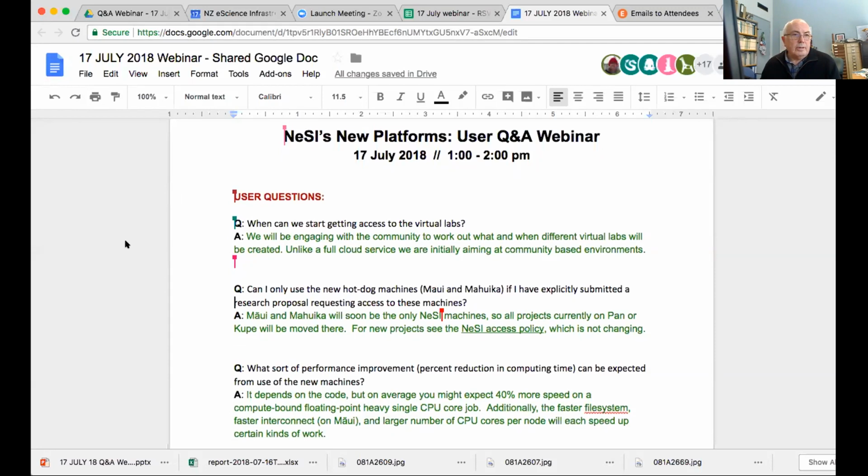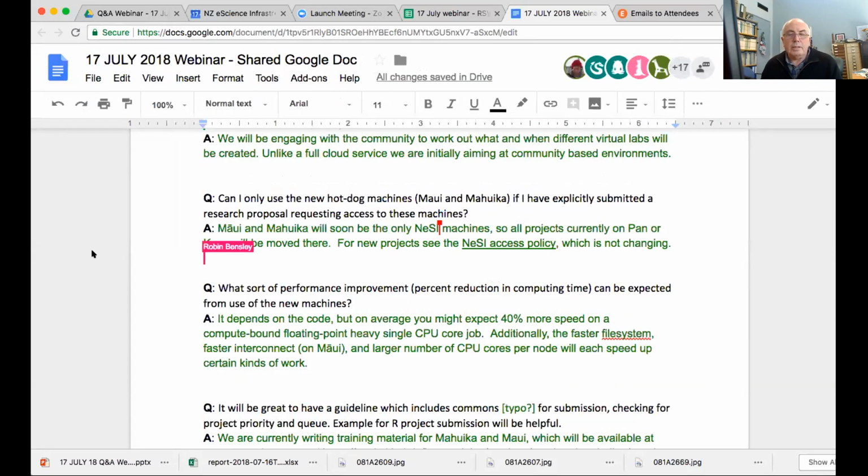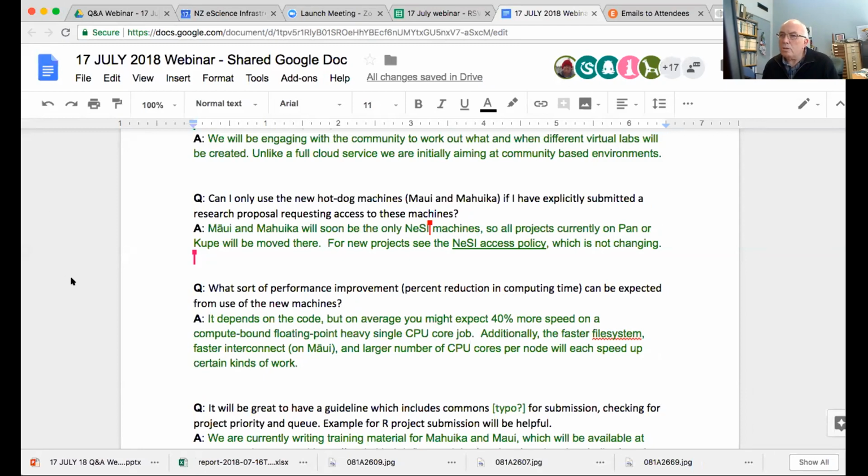So can I only use the new machines if I have explicitly submitted a proposal requesting access to these machines? Well, because these become the replacement machines for Fitzroy and PAN, if you are a NeSI researcher and you are applying for access, you will be given an allocation, assuming you pass the tests. You will be given an allocation on these machines, and as I said, on the new user support portal, we'll make clear how each of the types of proposals are in fact assessed, so you can see and understand that more clearly. If the person who asked the question and I haven't answered it to your satisfaction, jump in and ask for clarification from us.